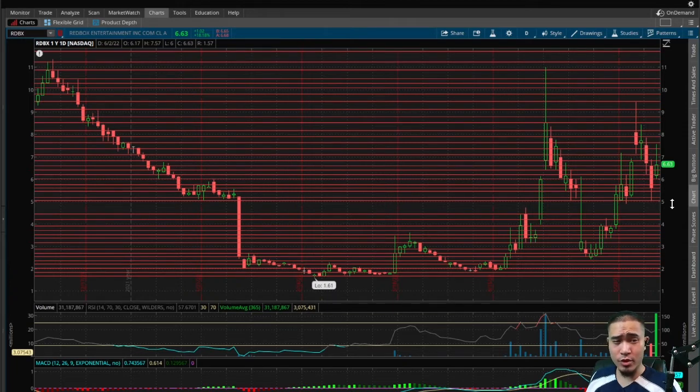So I don't think going short here is the greatest idea, but I think it's a better idea if you hold off, try to short this at $11, and at $11, this would be a low risk, high reward play. So if you want to go short at 6.63, the current price, do it at your own risk. But personally, I would hold off and try to short this down at $11, where the top of the cup is, and cover around 5.